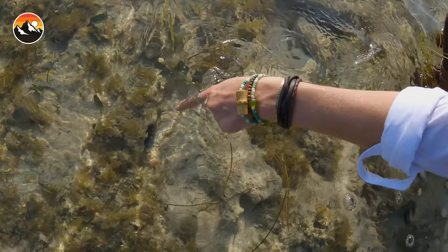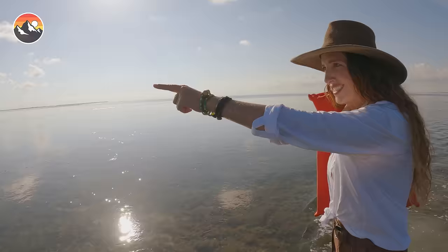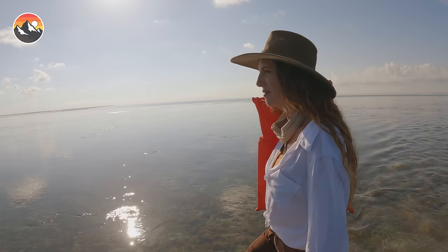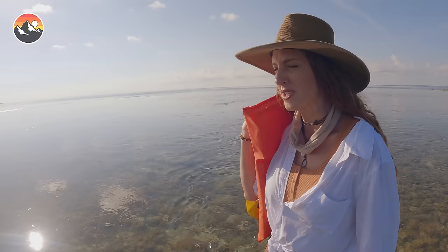Long spine sea urchin right in here. Long spine right there. And that's venomous. See any sharks yet? I actually did see something over here. Really? Yeah, I just saw a fin. Are you kidding or no? I'm not kidding. So you saw a fin between here and the island? Yeah, I mean, it was a good size.